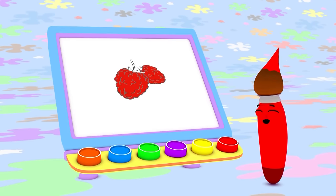Today, I painted with red. I made yummy red raspberries. A clickety-clackety lobster. A red street sign. And a really red helmet. I bet you can find something red to paint today, too.